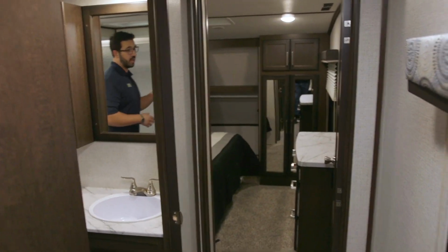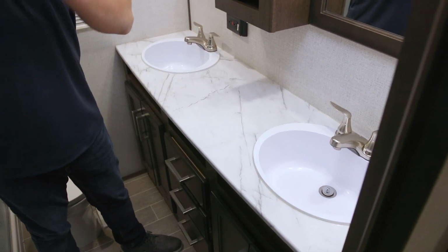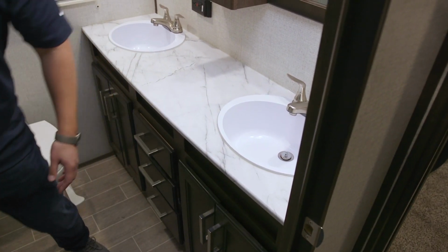And this is another part of it I love. I had to show this if we come in here. You have dual vanities, folks. How often do you get that when you have a bunk model, right? Having 2 vanities. This is fantastic. Great storage underneath. You know, little linen closet behind the door.